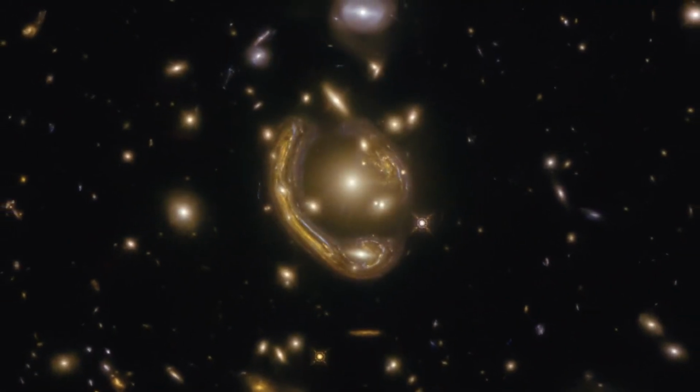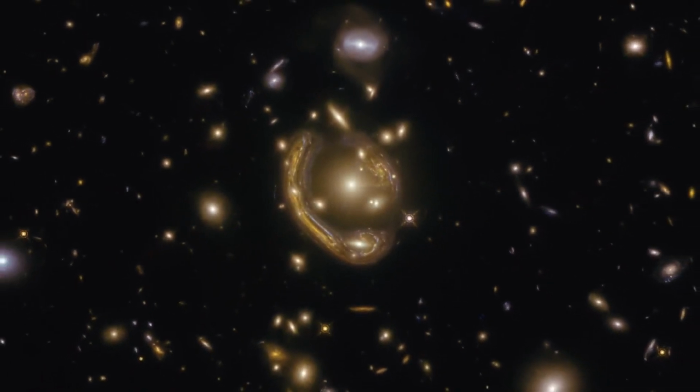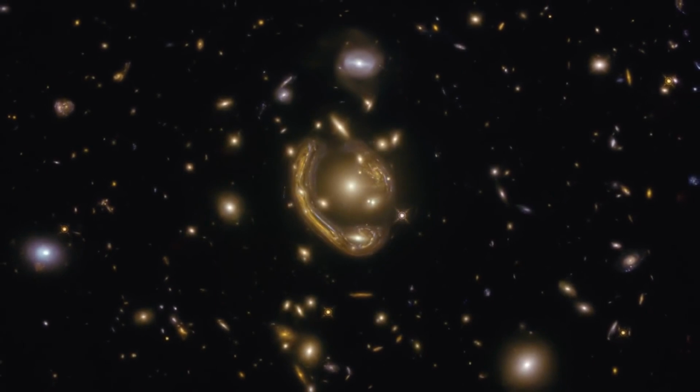Objects like these allow us to research galaxies that would otherwise be too faint and distant to see in such detail, helping us learn more about our amazing universe.